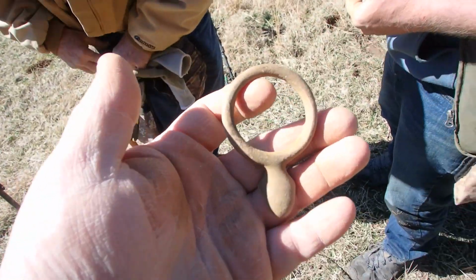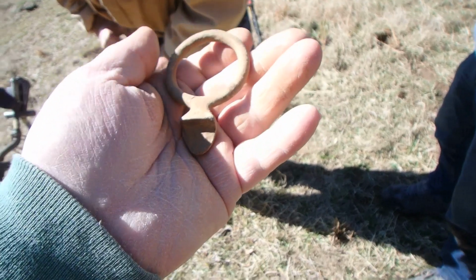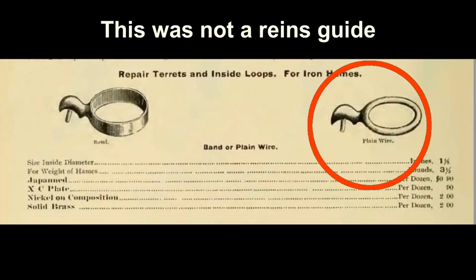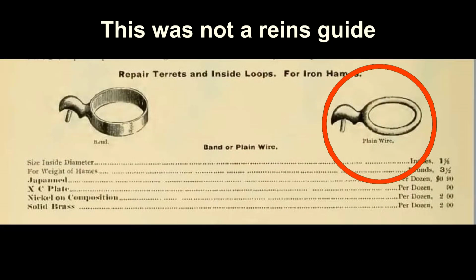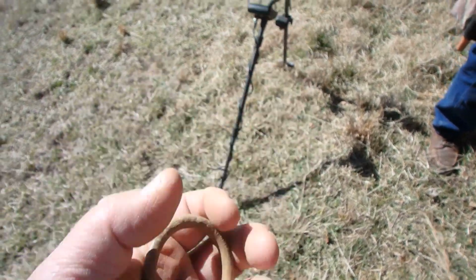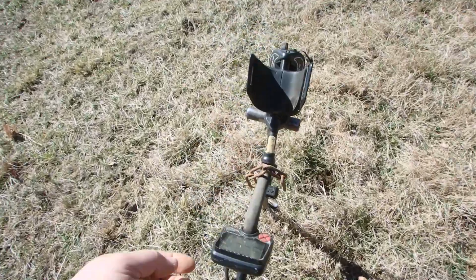And he found this very unusual range guide. That is in immaculate shape. I don't know how that connected. He also found this old chain. Oh, yeah, good.